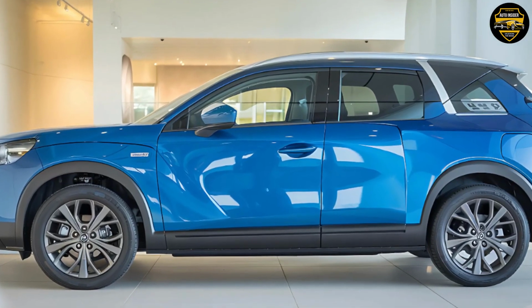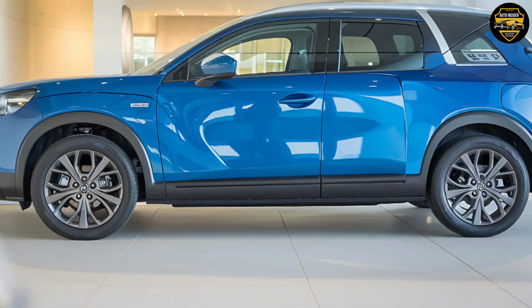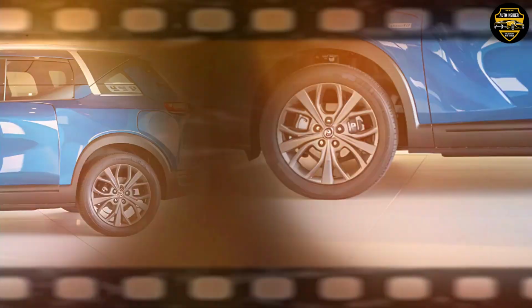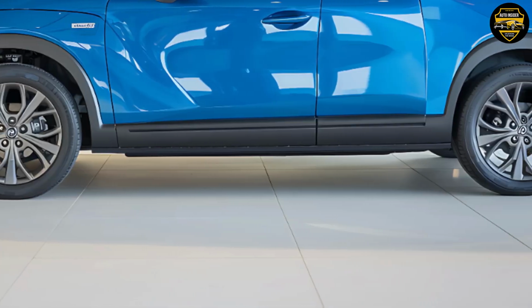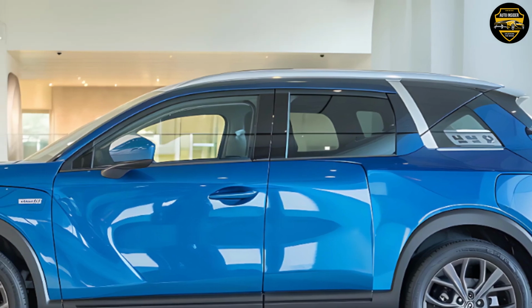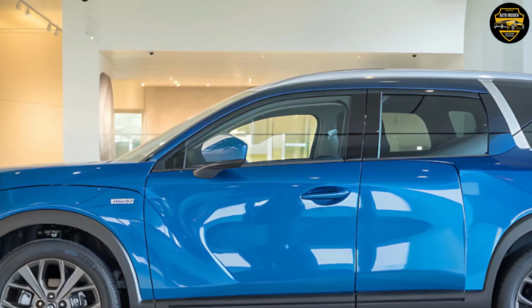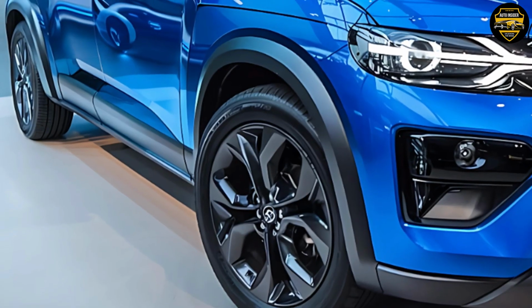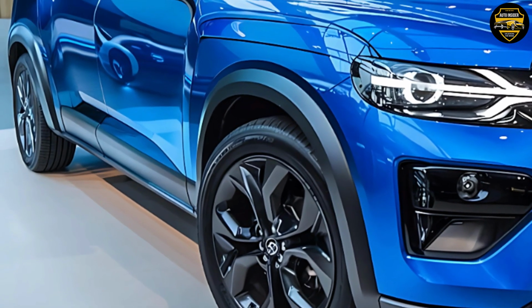Mazda doesn't just want the CX-30 to look and feel good. It's also serious about keeping you safe. Every trim now comes with the full i-ACTIV Sense suite of driver assistance features. That includes adaptive cruise control with full stop and go, lane keep assist, blind spot monitoring, rear cross-traffic alert, and automatic emergency braking with pedestrian and cyclist detection.